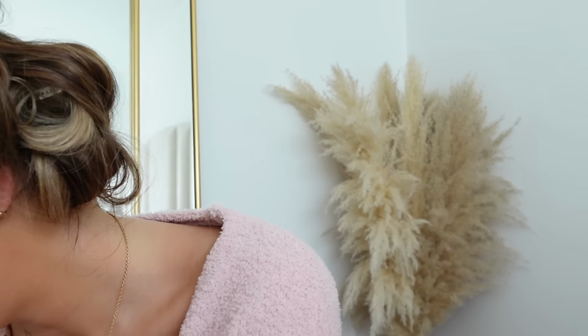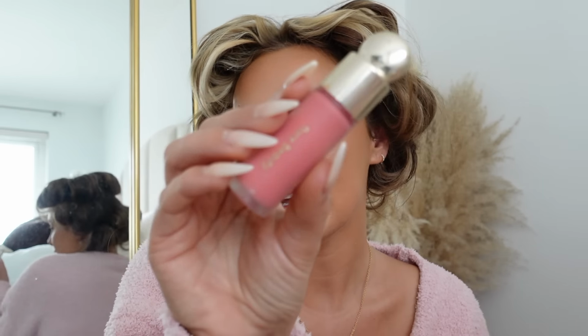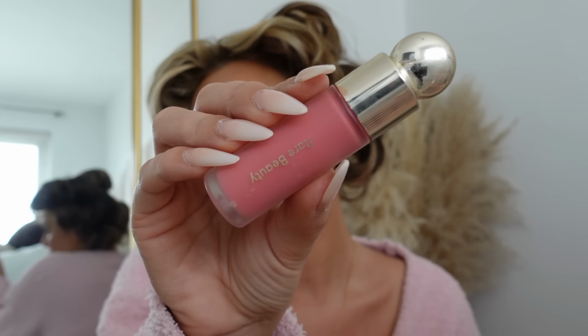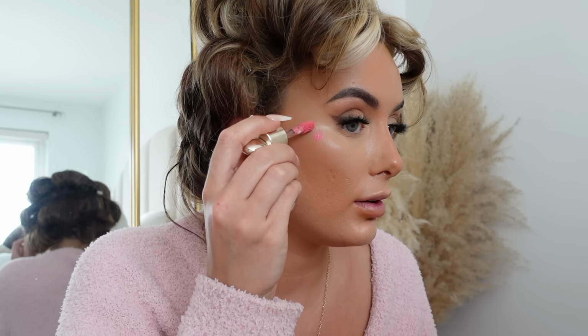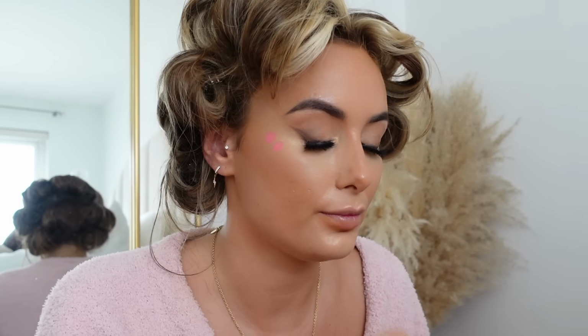And then we're going to go in with, this is my favourite step, the Rare Beauty blush in shade Happy. Now, you don't need a lot of this. A little goes a long way. So I just do dot, dot, dot, dot. Now you want to put the blush on the highs of your cheekbone. And it wants to go in between the concealer and the contour.